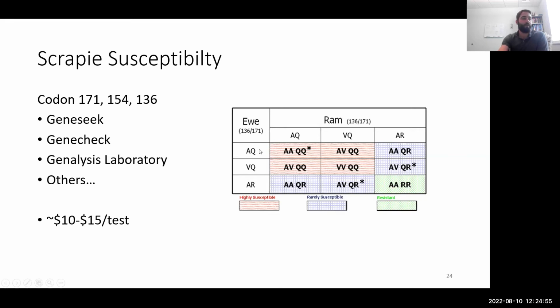And similarly, like we saw before with our Punnett square, we've now done this for two genes, or two codons, for the Scrapie susceptibility here. So the A, V is from the 136 and the 171 is the Q and R. And we can then do the same thing as we did earlier and follow these out to each of these squares to give us an idea of, okay, if we have a ram that passes on the AR and the U is, say, VQ, what is that offspring's susceptibility going to be like?